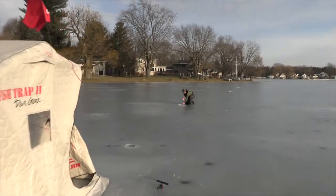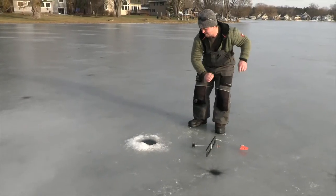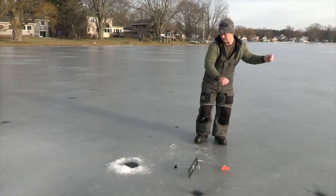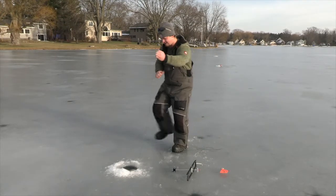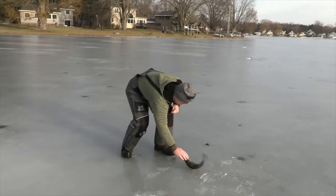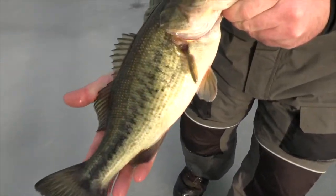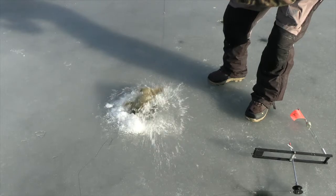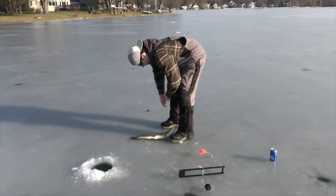Another flag. Garrett's up to bat. Got him? Oh yeah. Nice bass. Bass. Sweet. Healthy looking bass. That's a good looking pike.